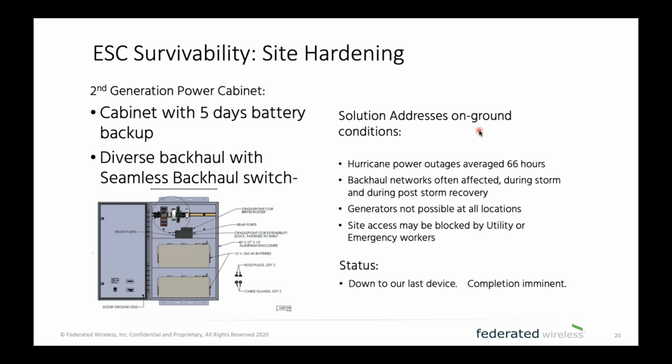So a lot of improvements to the ESC network over time, and we're able to do this because we own it, we operate it, we don't have to share it with somebody. We're able to be as responsive as possible to customers who might be impacted by naval activity.